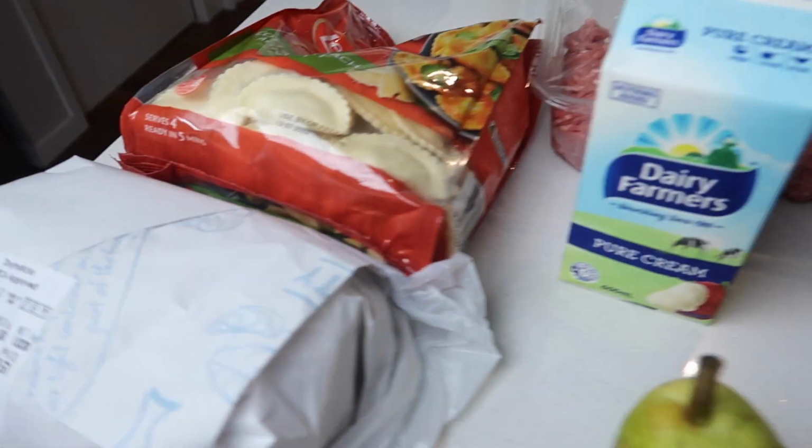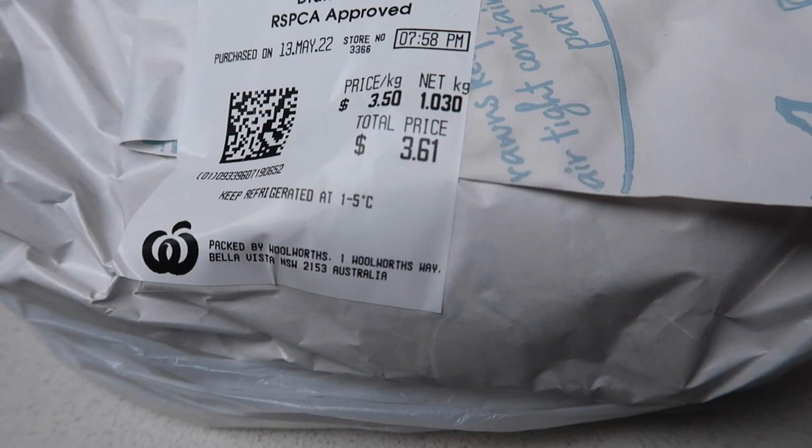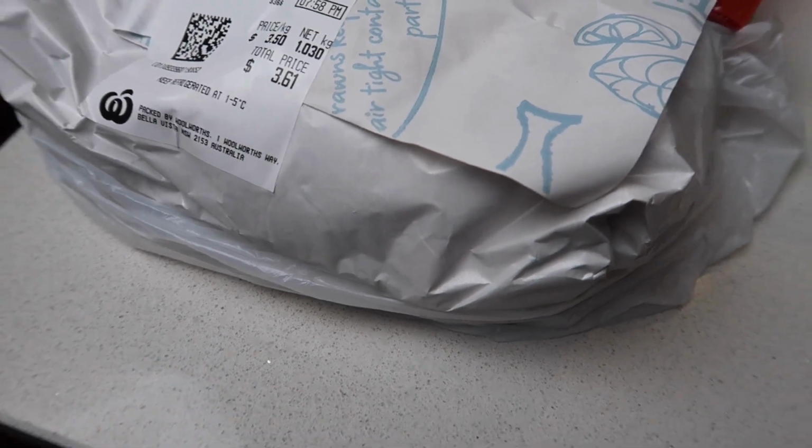So if we come over here, we've got the chicken drumsticks. Now I got these drumsticks because they're $1 a kilo off at Woolies. So they're $3.50 instead of $4.50. So I've got a kilo there for $3.61.